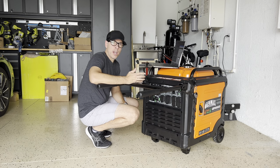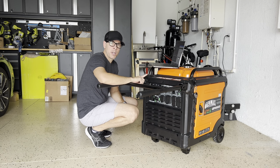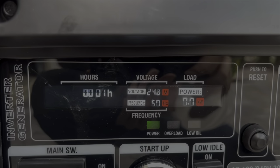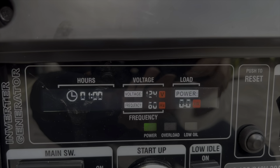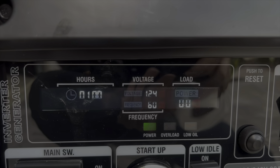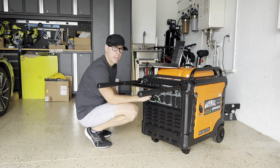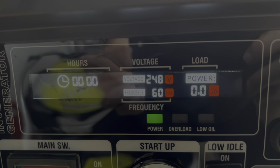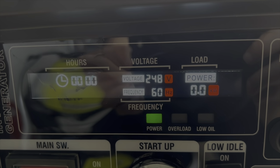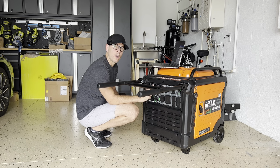I didn't realize about that until he messaged me, so I ran the generator for over an hour, and I could see that this display cycles between two times, the current time and total time. The total time is measured in hours, the current time is measured in hours and minutes. So after 1 hour, I turned off the generator, and when I turned it back on, the current time is zero, that is normal, but the total hours should say 1 or 2, depending on the amount of hours you have been running the generator, and it was zero again.